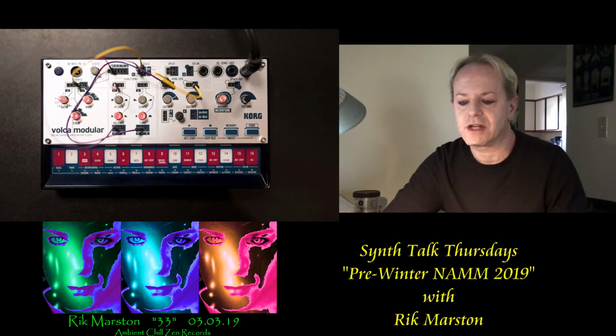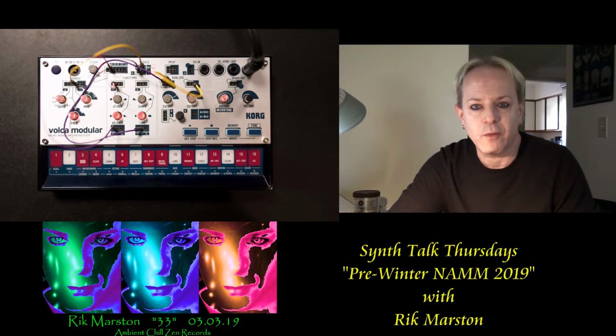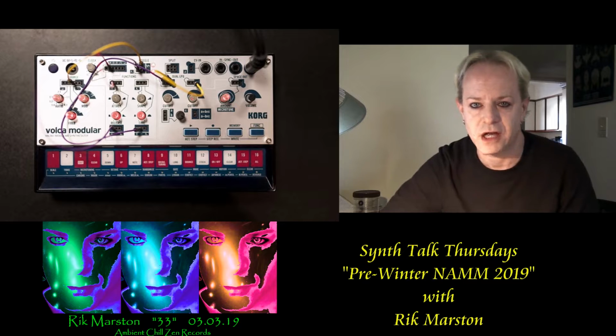We also saw some other stuff come up from Korg, the new Korg Volca Modular, which is completely awesome. I think that will be a great way for people to get a gateway drug into modular synthesis and create tones that are just not the regular stuff.